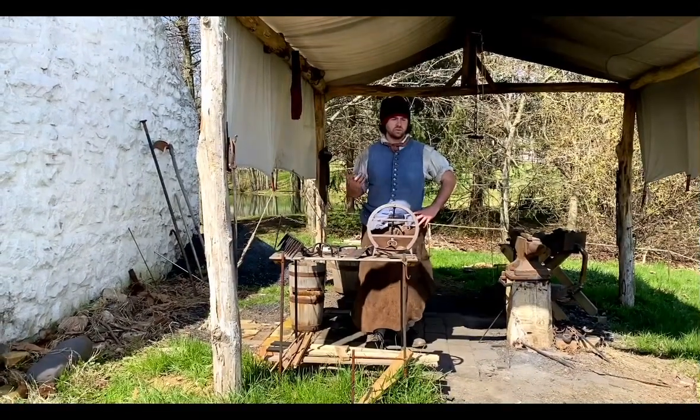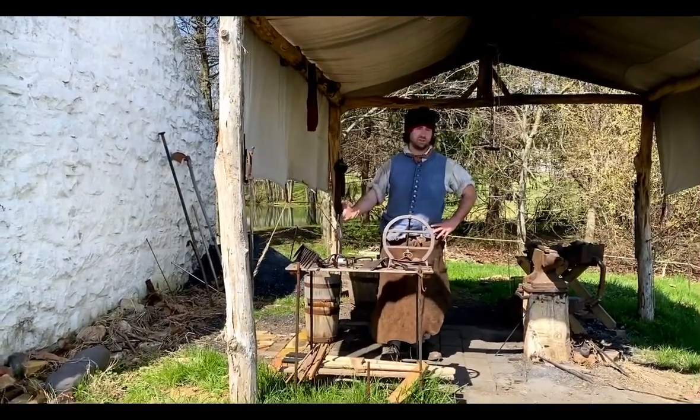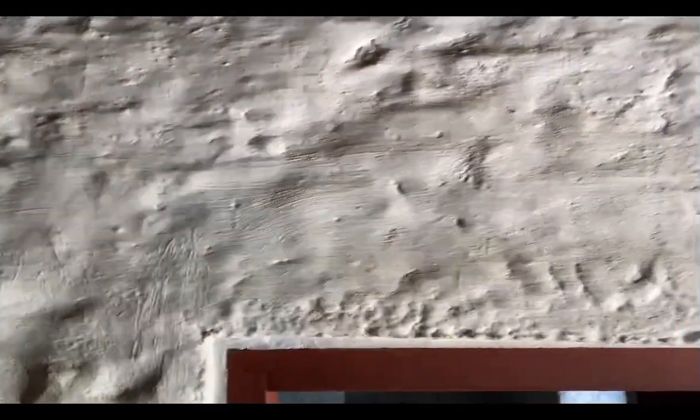If you needed any sort of tools or implements repaired, you would bring them here instead of usually purchasing a new one or commissioning to have a new one made. So they whitewashed the walls recently from lime, a lime powder. And the reason they did this was because if they didn't, it would be so dark in here.